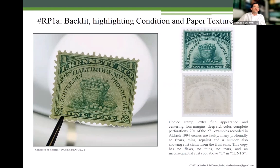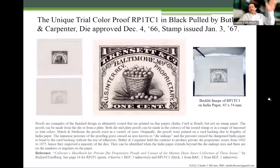Let's move to the next slide now that I've shown you the stamp in a little bit more detail. I want to now go back, because that was the official stamp that was issued, that was printed in a half a million or so copies.